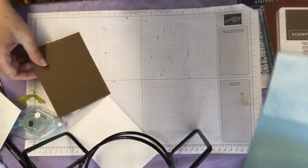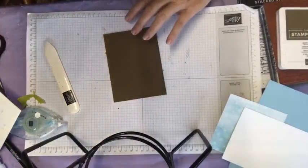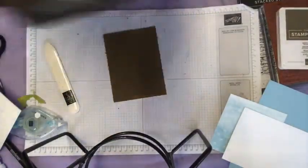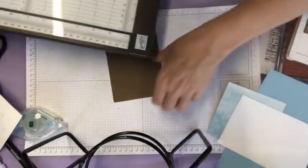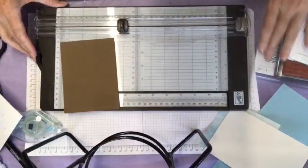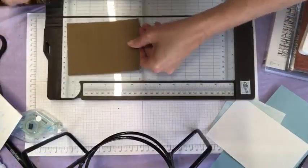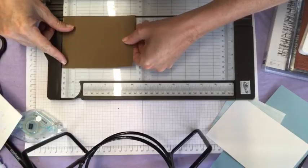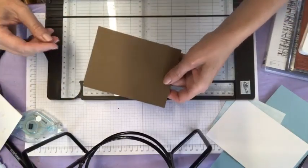The other thing I'm going to do is with this piece of suede, we're going to do some cutting and scoring. Now, it's been a couple of weeks since I made this particular fold. So just bear with me and let's hope I get it right. So we have this piece of cardstock here. It is 10 centimetres by 13.5 centimetres.